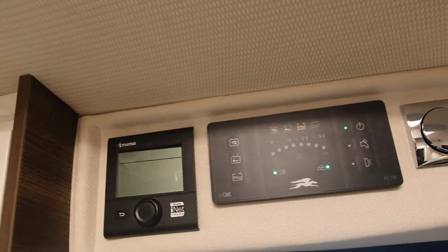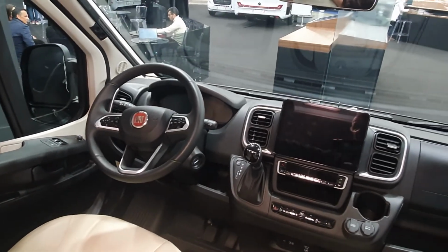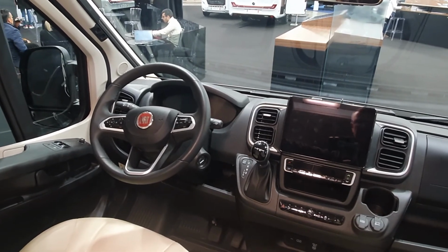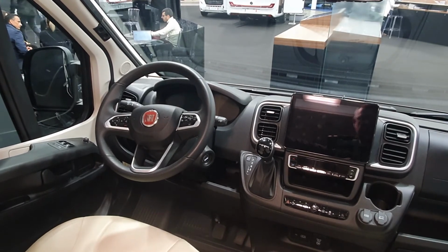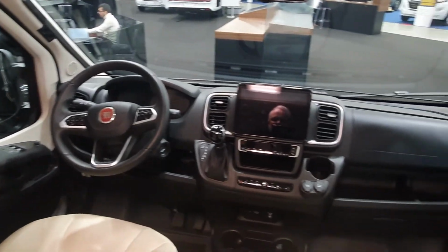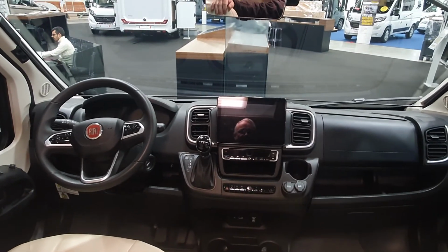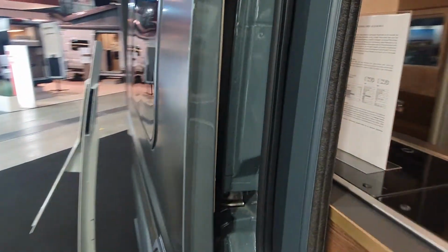There's the Truma heating. And this is on a Fiat Ducato 8, I should say. And the Fiat Ducato 8 is the one which is currently being produced, although I've still seen Fiat Ducato 7, which theoretically started to be phased out in 2021, or maybe it was 2022, I can't remember. This one is on automatic gearbox, and that'll be an extra 3,000 plus euros to have that. I prefer a manual anyway, but that's just me, and I'm a strong minority on that one.